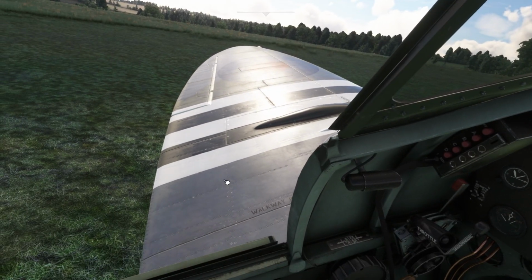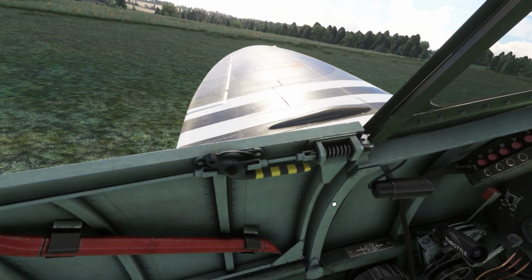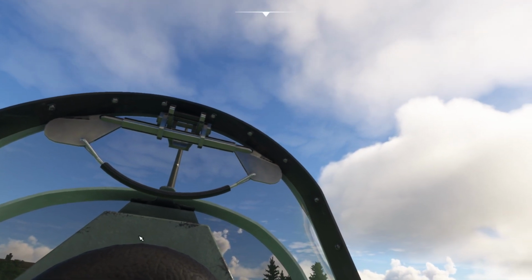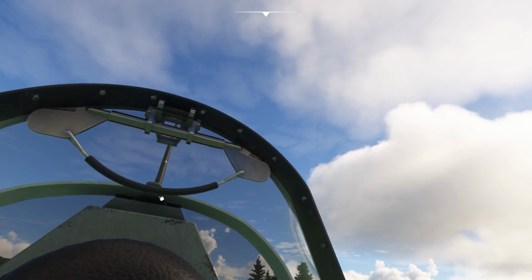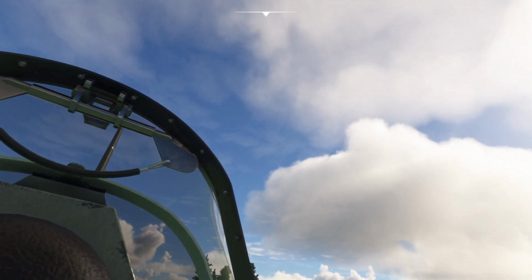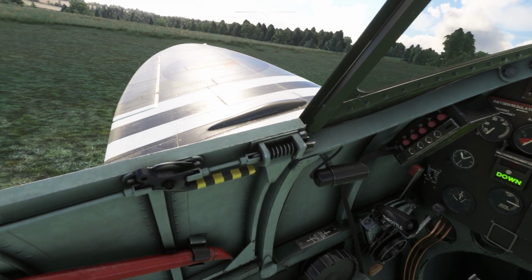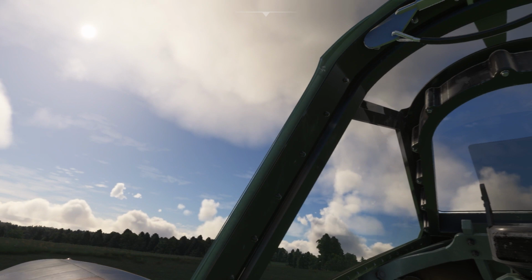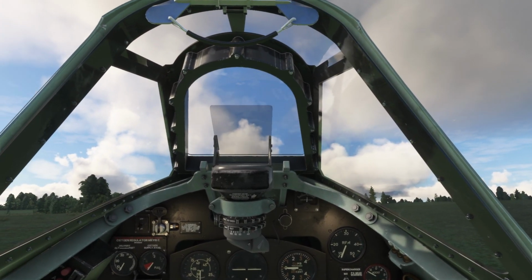Okay, let's get this window closed. It's not wanting to close for some reason. Why is that? We gotta lock this. There we go. Okay, we're locked inside. Sweet.